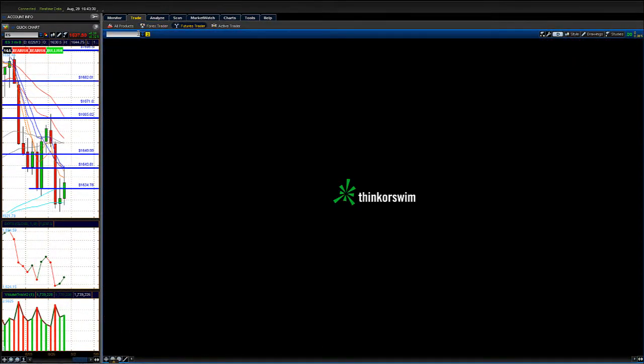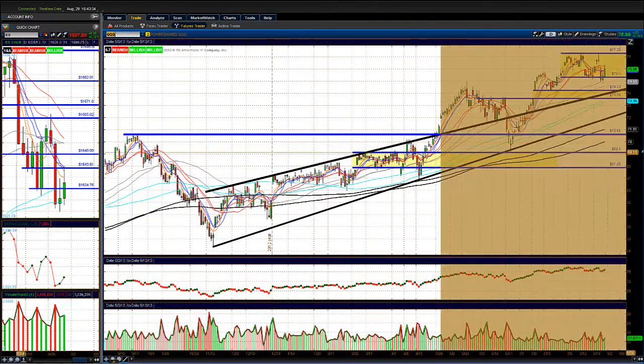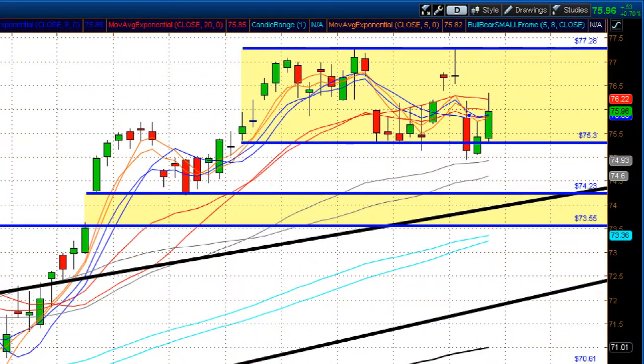If you take a look at the Nasdaq, the triple Qs, they did pretty well today. They were up 53 cents, close to 1%, up 0.70%, continuing to hold above the 75.30 area. If we could hold above 76, look for some gap fill action up towards 76.75. We still have some more room to go there to fill that gap.